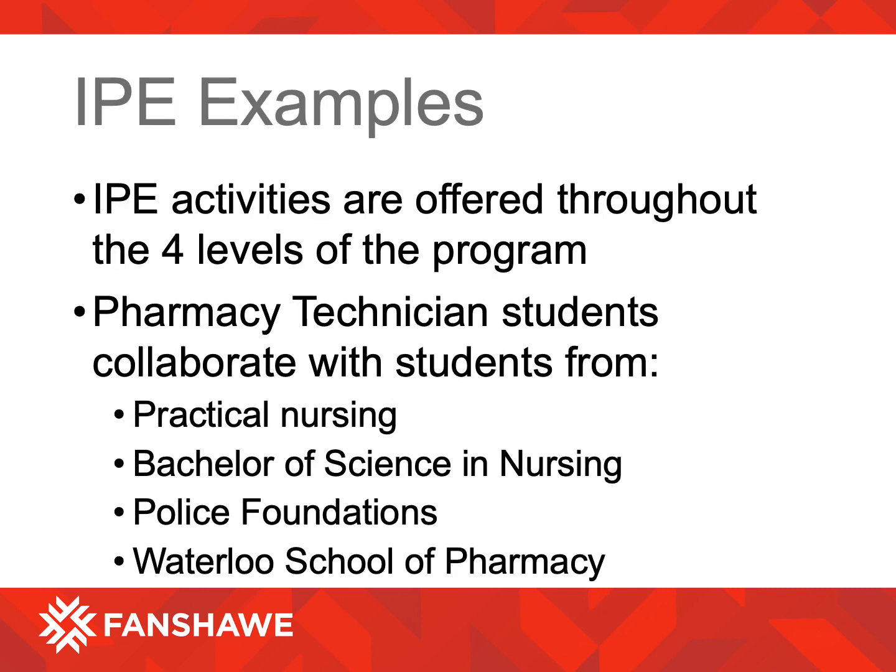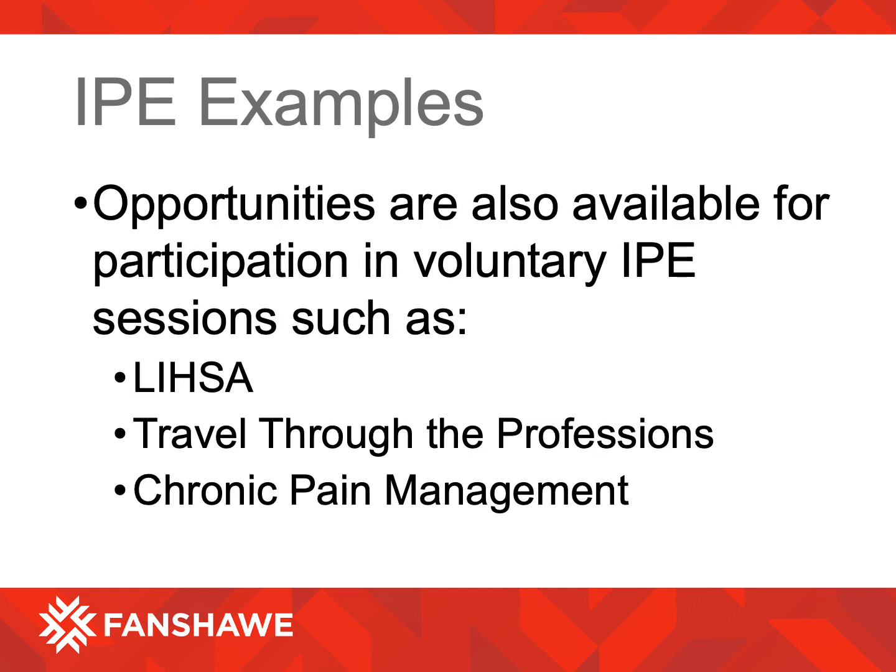These are some of the examples of the programs that the pharmacy technician students collaborate with. So, for instance, practical nursing, Bachelor of Science in Nursing, police foundations, and then pharmacy students at the Waterloo School of Pharmacy. There are also additional off-campus volunteer-only opportunities, through LISA, Travel Through the Professions, and Chronic Care Pain Management as examples.